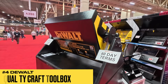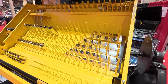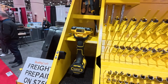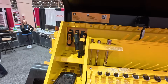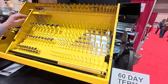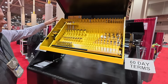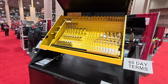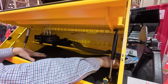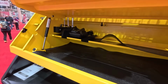This is our Trangle toolbox. We offer them in the Montezuma brand as well as the Dewalt brand. Basically, the whole concept is based off of the Trangle design, which is a patent of our company, and every tool has a home. So you can load it up with both metric and standard sockets. You can use impact sockets. You've got your extension bars, ratchet storage here, long-handled screwdrivers here. You have a drill driver position on the side. And then underneath, we also have built-in power.